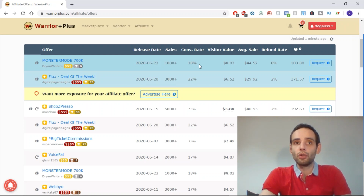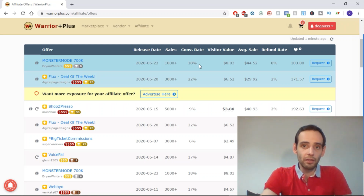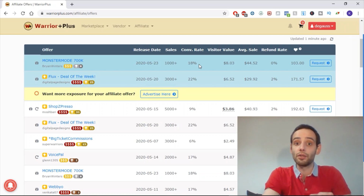You can either choose a product that is well established, so it's been here for a while now, I don't know, for example 2 years, and you can see that okay, this product is a good one, it's well established, the customers like it, there are quite a lot of sales, etc. Or you can go for something that is a newly released product, and therefore you can just skip all this competition, because with a new product you won't have that much of a competition in regards to affiliate marketers, right?